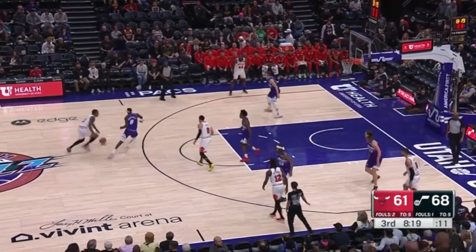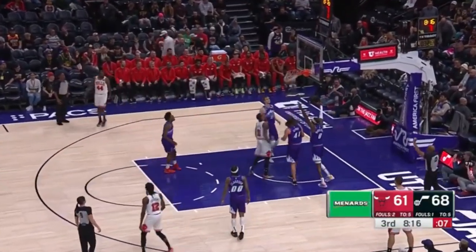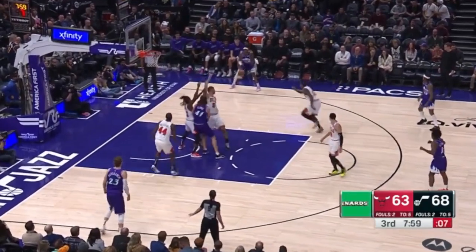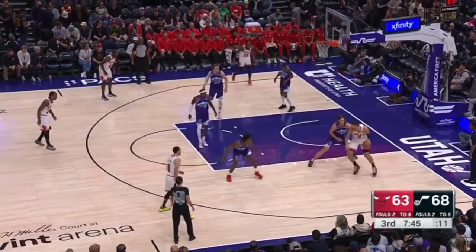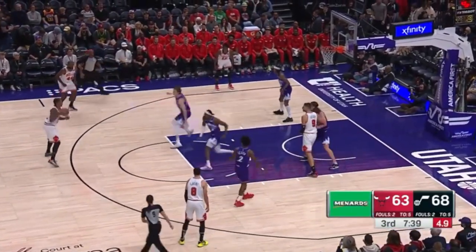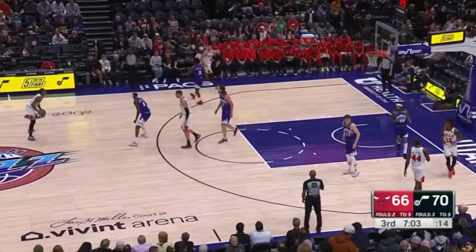Vucevic working against Olynyk. Olynyk's a good defender. DeRozan stepping through, drawing the foul. Here's Sexton, looking inside for Olynyk. Vucevic had to help. DeRozan rotated over. Vanderbilt was out of bounds. Or Beasley, that's right. They repost to Vucevic, working on Olynyk. There's the help from Vanderbilt. He left DeRozan. Rotation to Williams for a three. That's good.